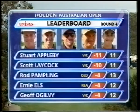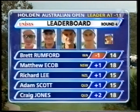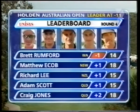Richard Green has the best round of the day. Fine round of 66 to get him into the red numbers. 67 from Craig Parry. But the story is at the very top. Stuart Appleby and Scott Laycock, shot for shot as they battle it out for national honours. Appleby by 1 at the moment as they play 12. Jeff Ogilvy has seen his chances slip by. Richard Green, as we've seen, a big round today. Craig Parry also. An excellent final round. Still wide open. It's going to go right down to the wire. You'll see it here on 7 when we return.